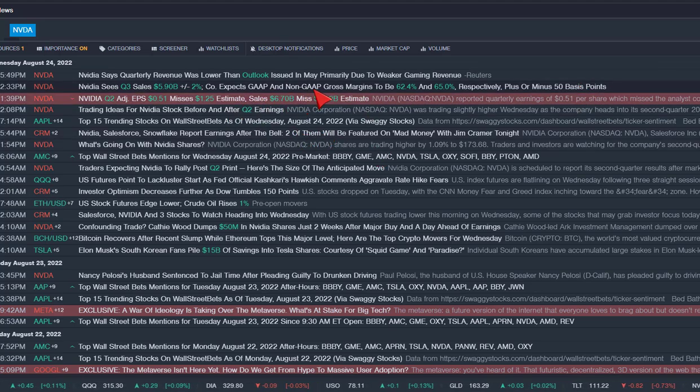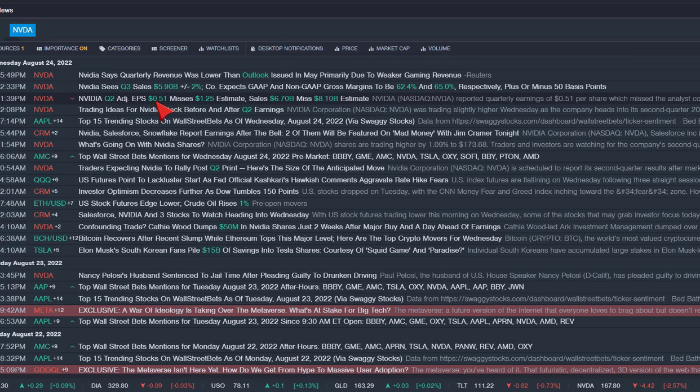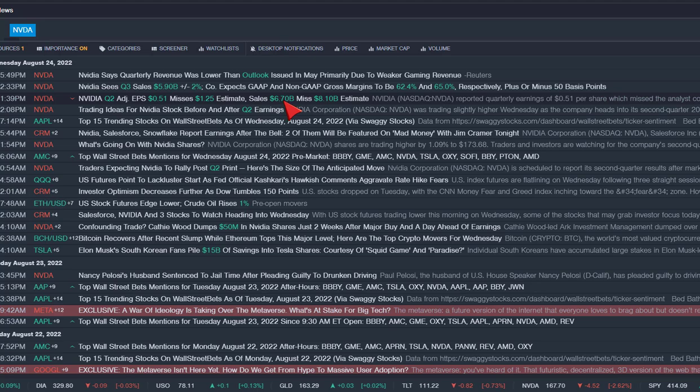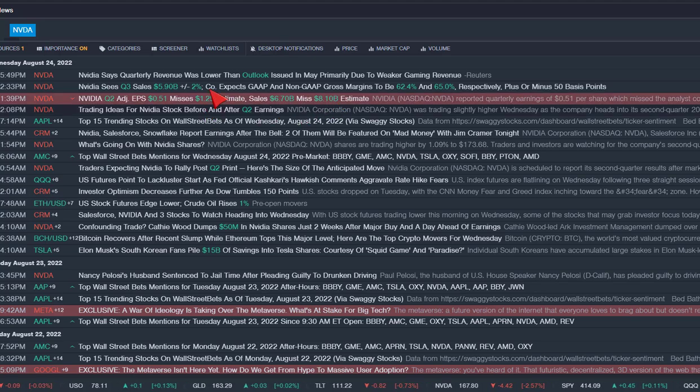You kind of wanted to see that number a little bit higher, right? That's because the gaming revenue is hurting your gross margins. Now, 51 cents versus $1.25 is abysmal. 6.7 billion versus 8 billion. That's not what you want to see here at all. So this was a really bad miss.